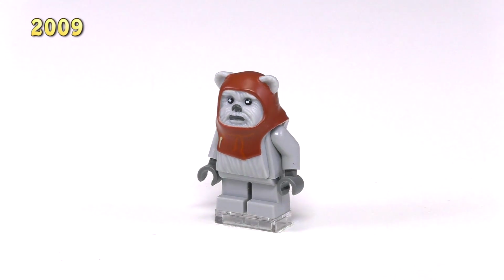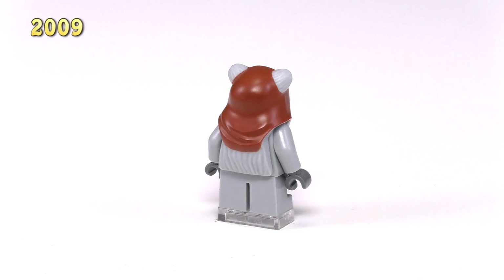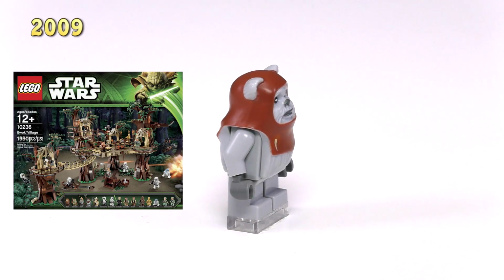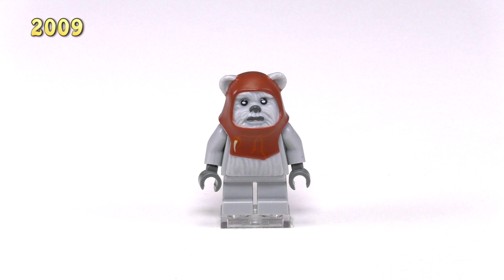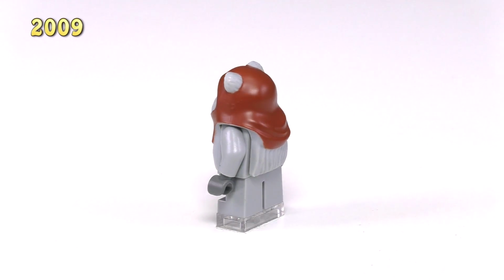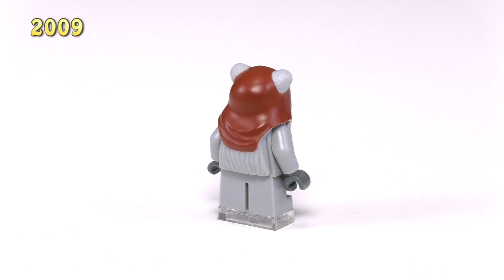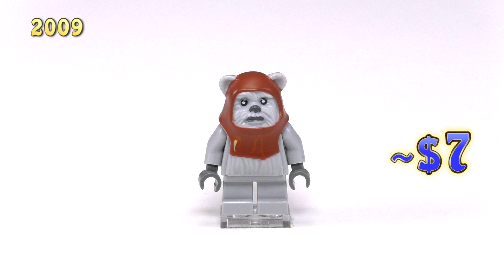This is Chief Chirpa. I guess it's also worth saying that this guy also came out in another set in 2013, the Ewok Village 10236. The mold for him is still exactly the same as the other two, yet now the colors have changed. He is all gray with dark gray hands and has brown printing for the hood. He's slightly more common than the other two, which makes him slightly cheaper, and I'd say he goes for around $6 or $7.